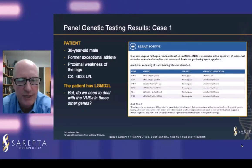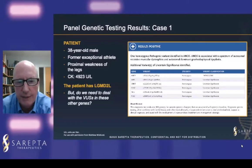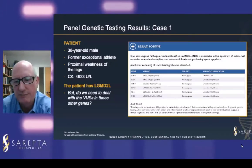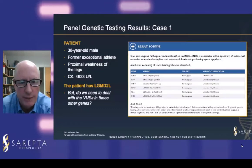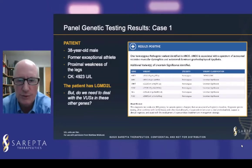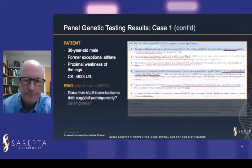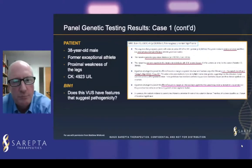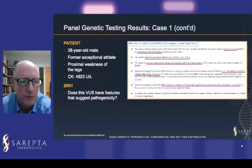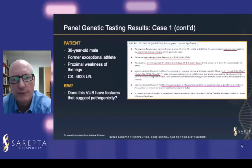But the question is, do you have to deal with these other variants of undetermined significance that are also in this report? For me, in general, I'll look at these, and the bottom four are all autosomal recessively inherited. And therefore, even if these were pathogenic variants, that would only lead to carrier status for each of these disorders, and therefore they would not influence disease. However, BIN1 is dominantly inherited. And so then the question is, does this variant of undetermined significance have features that would suggest pathogenicity? And we can go to the report and we can look through that.